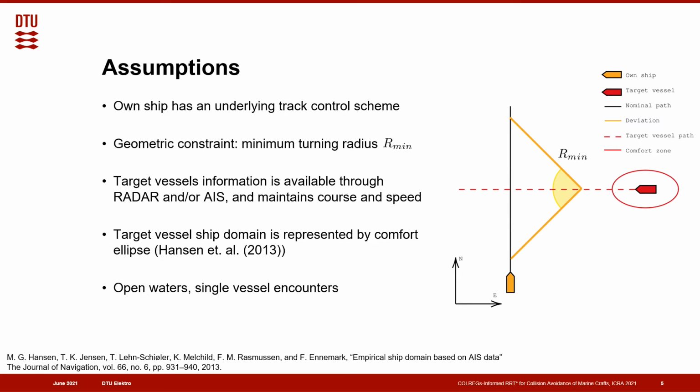The proposed method works under the following assumptions. The vessel considered as owned ship is assumed to have an underlying track control scheme in order to execute the computed sequence of waypoints. A geometrical constraint is imposed on the computed path to ensure that the sequence of waypoints is feasible with respect to the minimal turning radius of the vessel. Focusing on producing a sequence of feasible waypoints allows the track control scheme to deal with the system dynamics.